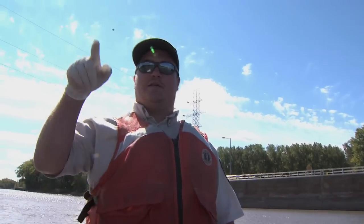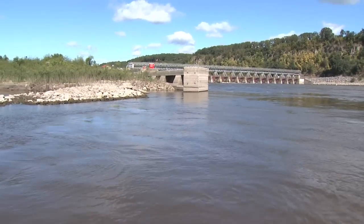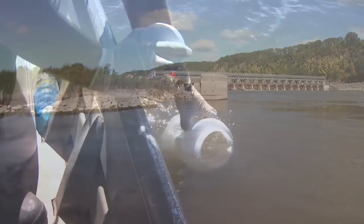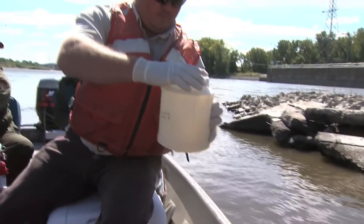We're gonna take one right at the end of this wall right here, where the quiet water starts. Any DNA that's coming through the dam might, there's an eddy right here, and it might circle into this little quiet water. We'll take these samples today here, and we'll take them back to a lab, and we'll filter out the samples for the DNA, which will be sent off to a lab where they'll do the PCR analysis and check for bighead and silver carp DNA.